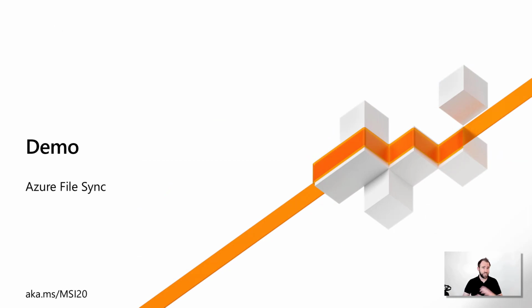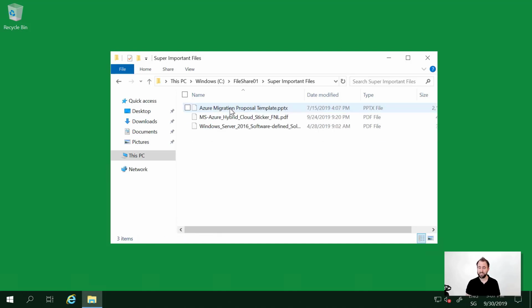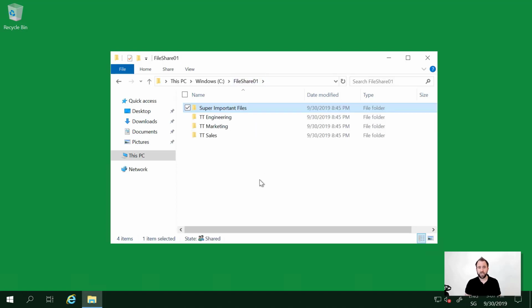So this all sounds great. Let's have a quick look at Azure File Sync. Here I'm on my file server 01, the one in New York. You can see here I have my file share 01 with some folders for engineering, marketing and sales, and also my super important files folder, which stores a couple of super important files. As I said, this is already set up to sync with Azure File Sync.